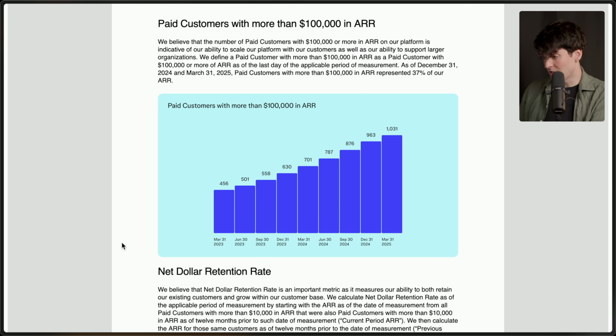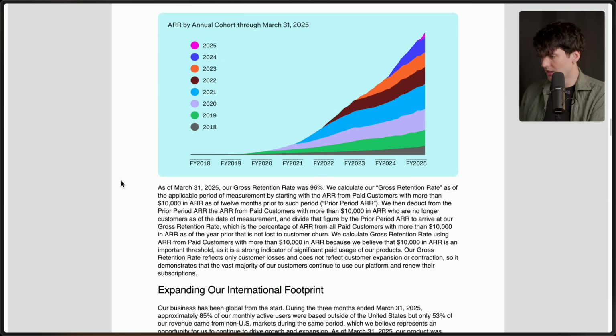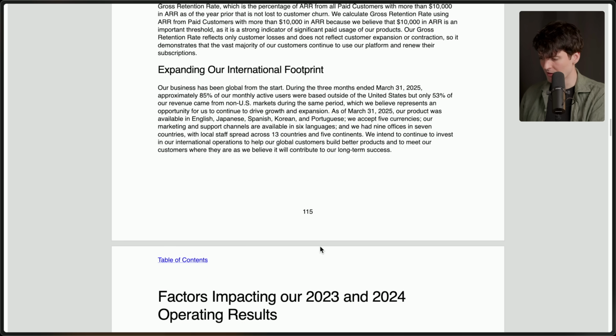I'm finding so much interesting stuff as I read through this. These charts are particularly fun. These are the revenue based on the cohort. So this is how much money they're making based on when the customer signed up. 2024 customers make them a lot of money. 2021 customers started increasing their spend over time, but are close to 2024 customers. It's very interesting to see your growth in this method of when they came in and how much of your revenue is coming from them.